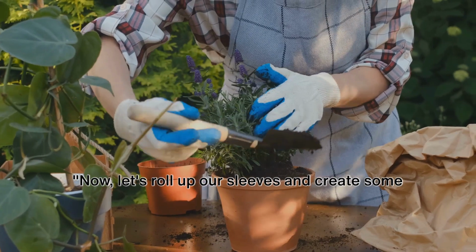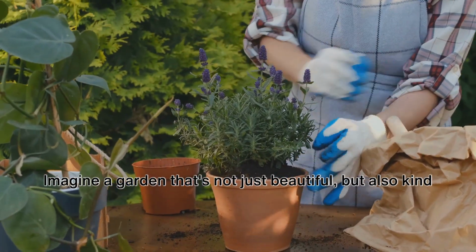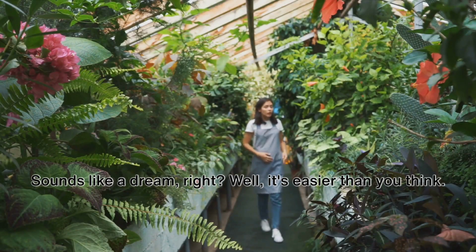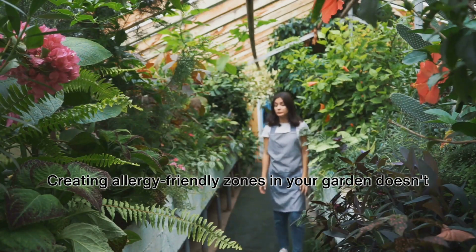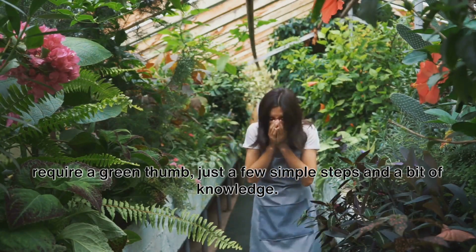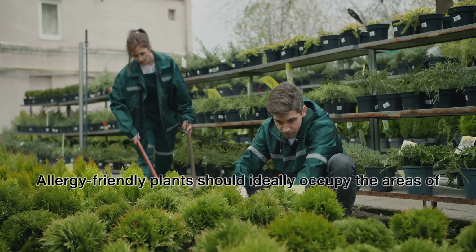Now let's roll up our sleeves and create some allergy-friendly garden zones. Imagine a garden that's not just beautiful, but also kind to your sinuses. Sounds like a dream, right? Well, it's easier than you think. Creating allergy-friendly zones in your garden doesn't require a green thumb, just a few simple steps and a bit of knowledge. First off, we need to think about the layout.